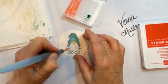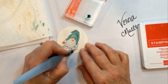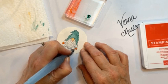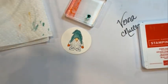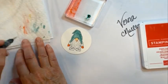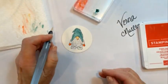If you want to do a no-line watercoloring, then what you would do is stamp first with a really light color. Stamp your image like with Sahara Sand. I've used that before. Ink your image up with Sahara Sand and then stamp off so it's really light. But I think these are such small images that you need to see the strokes and the detail of the stamp.